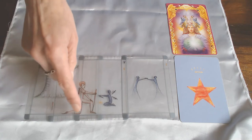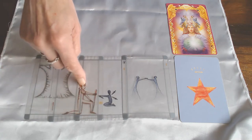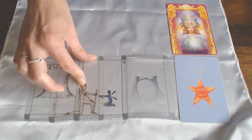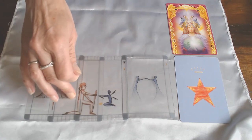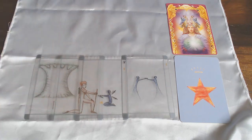So you will be getting news about a job. This could be an Aries, a Sagittarius, or a Leo bringing you news, but the Wands do stand for action, which is work. Creativity, a job. You might actually be changing your hobby into work. Wonderful. And they might be helping you. Okay.